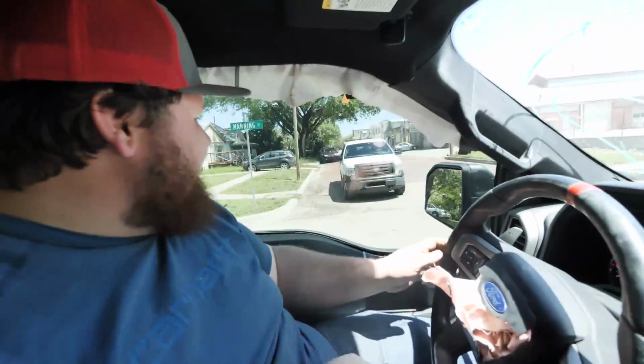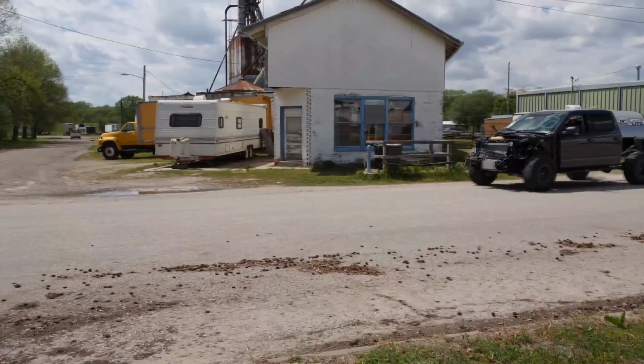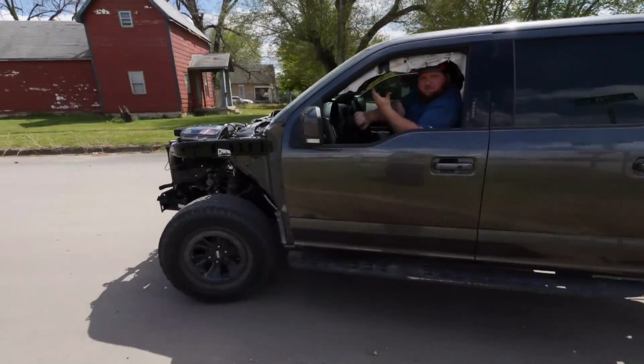Hey, what are you looking at? How you doing? My guy. The guy's like, what the hell is that thing? That's the biggest go-kart I've ever seen. For some reason, them guys looked at us weird. It's not like they would think this thing's wrecked or something. See, it looks perfectly fine to me.